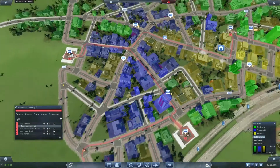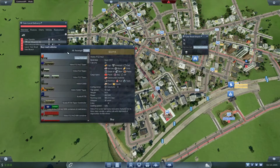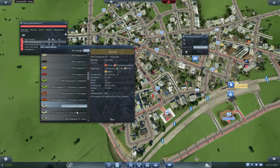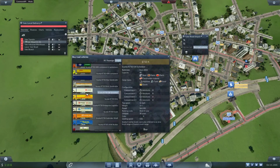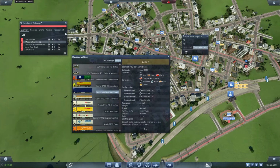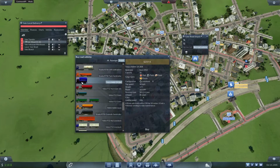Right, what trucks do we have available for the 8 local delivery? Freight. Oh, yes, we've got lots of transporter vans. They don't carry fuel though, that's a slightly frustrating thing. These do. 56 is a little bit fast. It's a little bit big. Oh yeah, they don't carry fuel either. No.